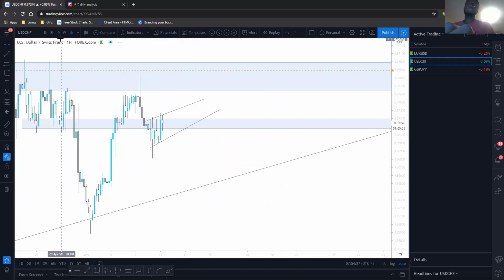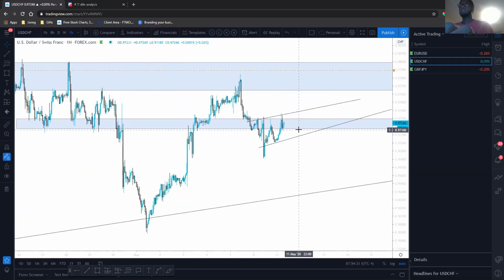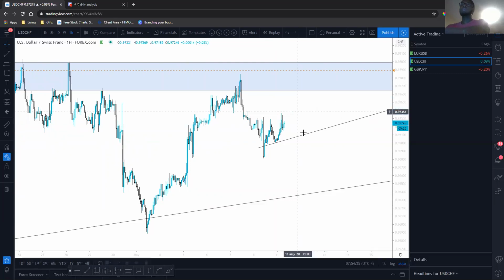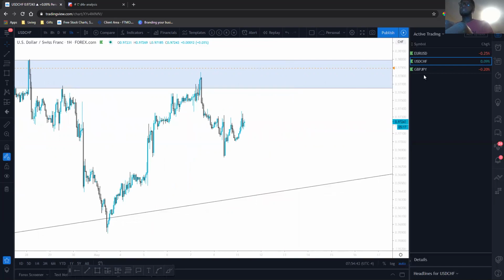Let's go down to the 1 hour, see if there's anything clear. So there's no opportunity for me. If you do see an opportunity, go ahead, take it. But I would definitely like for a deeper retracement and more structure to form to give me a pattern that I can identify.